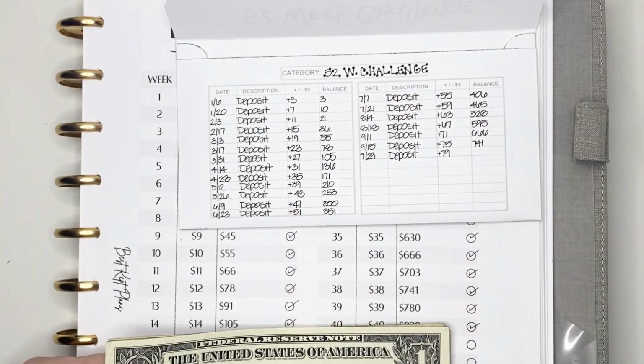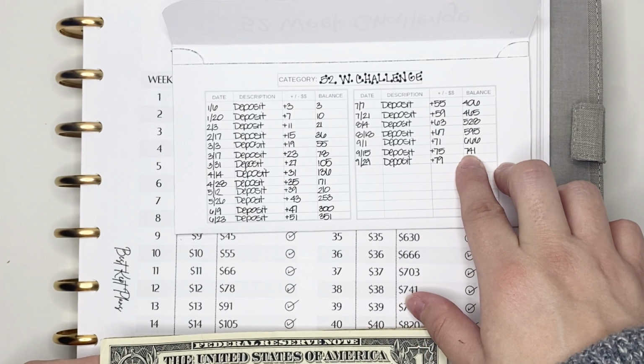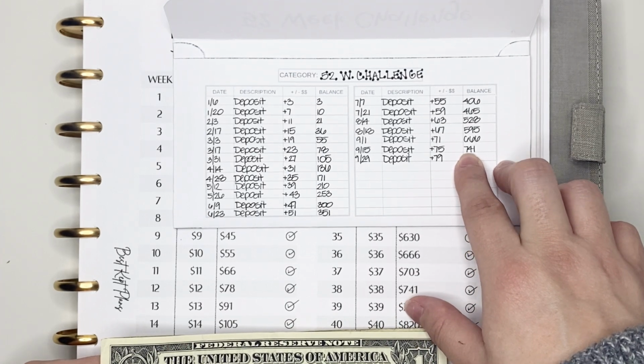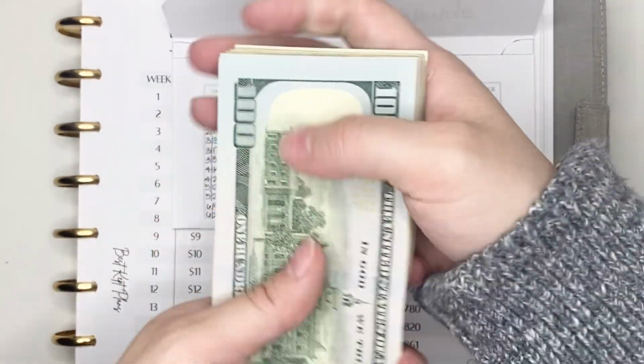Oh, I think I counted that wrong. Because it's 740, okay, oh no, I think it should be 819, maybe 819. Okay, let's try that again.